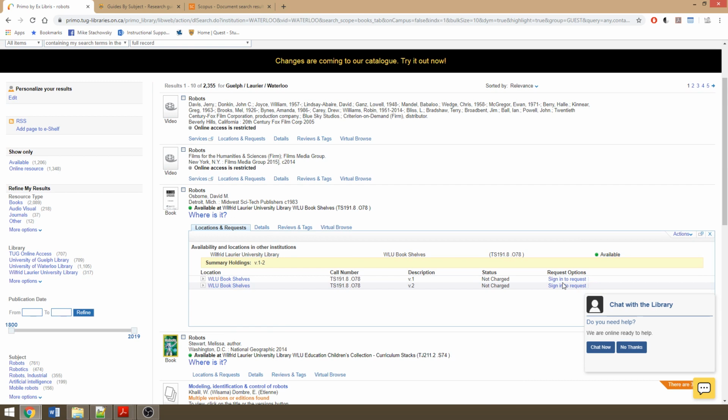But basically, you sign in, you request it, and it says, where do you want it delivered? Typically, it's to the Davis Center Library. It's just easier. And then what's going to happen is that Wilfrid Laurier University will send that to us. It'll show up at the Davis Center, usually in 2 to 3 days. It's pretty quick. There's never been a time when I've been waiting for a long time to get this book, or whatever book it is.